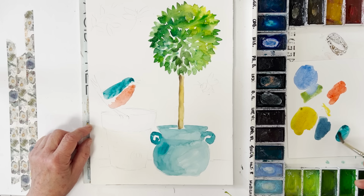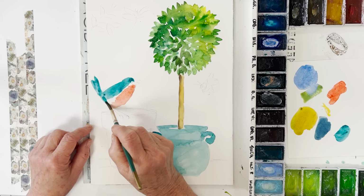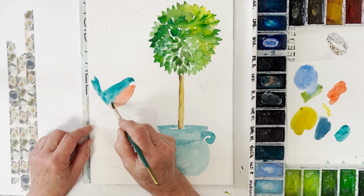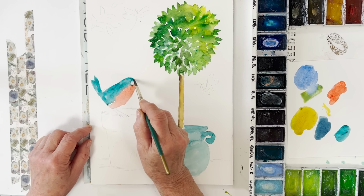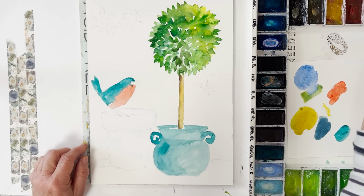Okay, that will do. Just give him a nice little sticky up tail. And I know this is going to run, and that's okay. Probably it will anyway, because I doubt whether the red's dry yet, but we'll just let those two mingle a little bit there. And we'll let that dry, and later we'll put in his beak and everything.